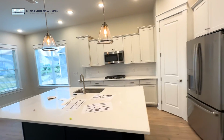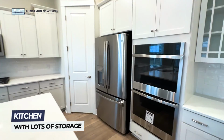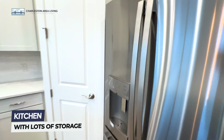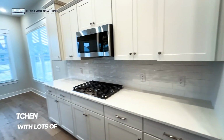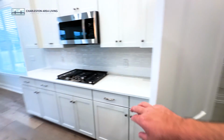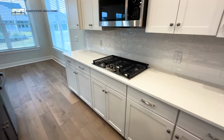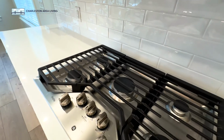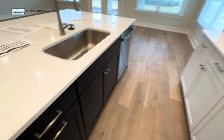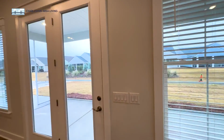So, nice kitchen, gourmet, big island, double oven. Comes with the refrigerator. That's one of the big differences between spec homes and non-spec homes, is it comes with the refrigerator. Gas on the countertop here. Nice cabinetry. Now one of the great things about this house is the size of the back porch.